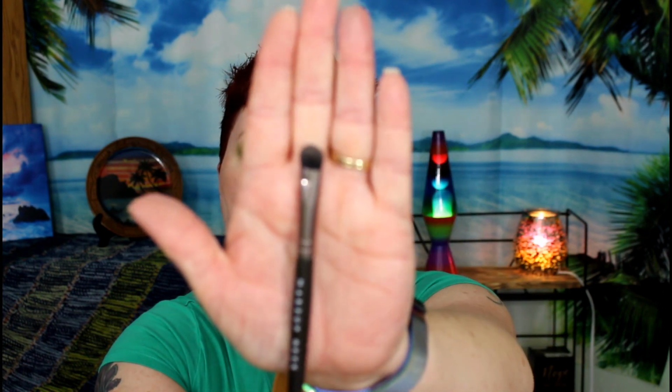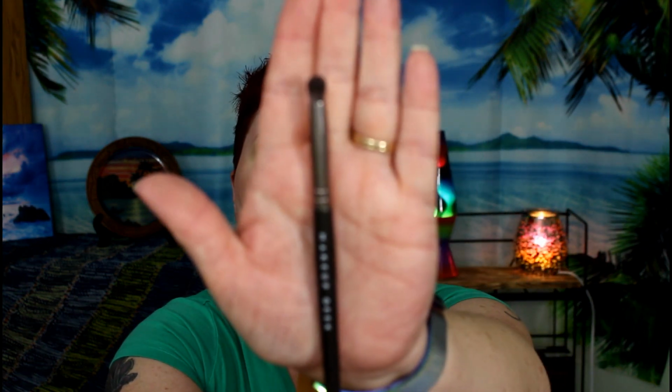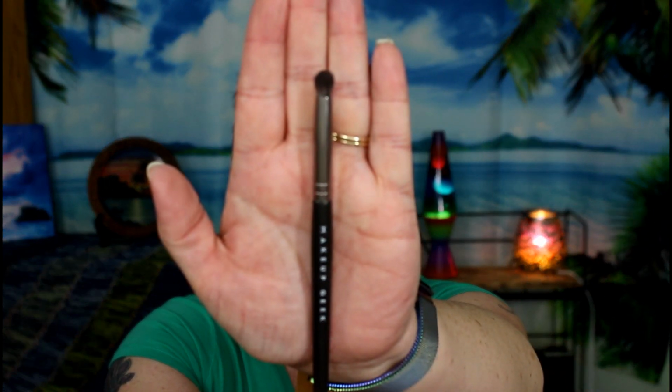So then I took a chance and I bought 2 more Makeup Geek brushes. This is the foiled eyeshadow brush. I love to use this for packing on stuff right on my lid. It's good for foiled shadows. And then I got this, the outer V brush. It is great, like I said, for putting stuff on kind of in this outer V area.